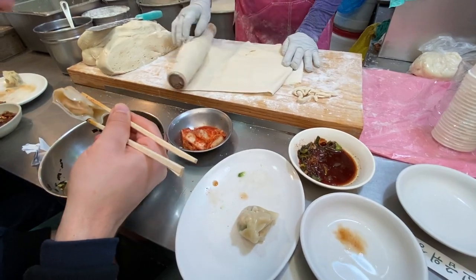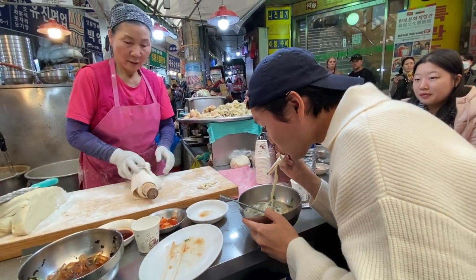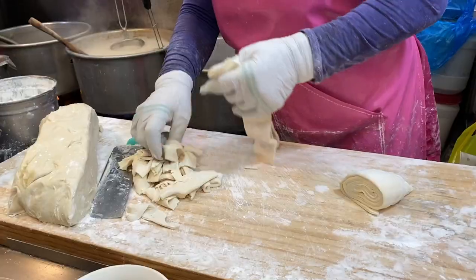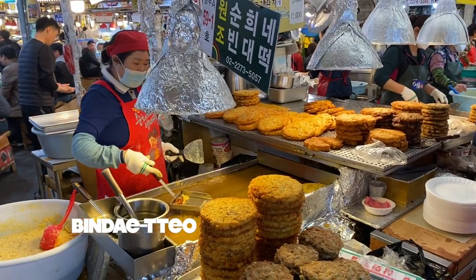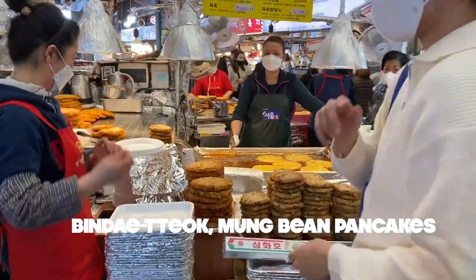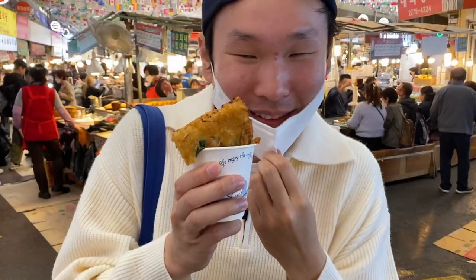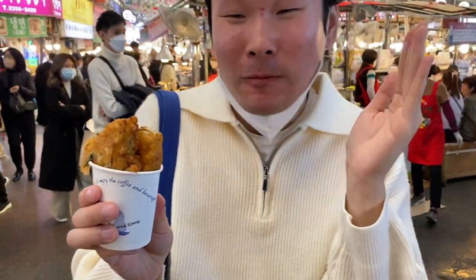You said that in Chingu Bundo. You just kind of shovel it in your mouth. No, I'm not going to do that. I'm not going to do that. It looks so good. It's all like frying. Ooh, this is it. I'm gonna try it out now. Oh, God.